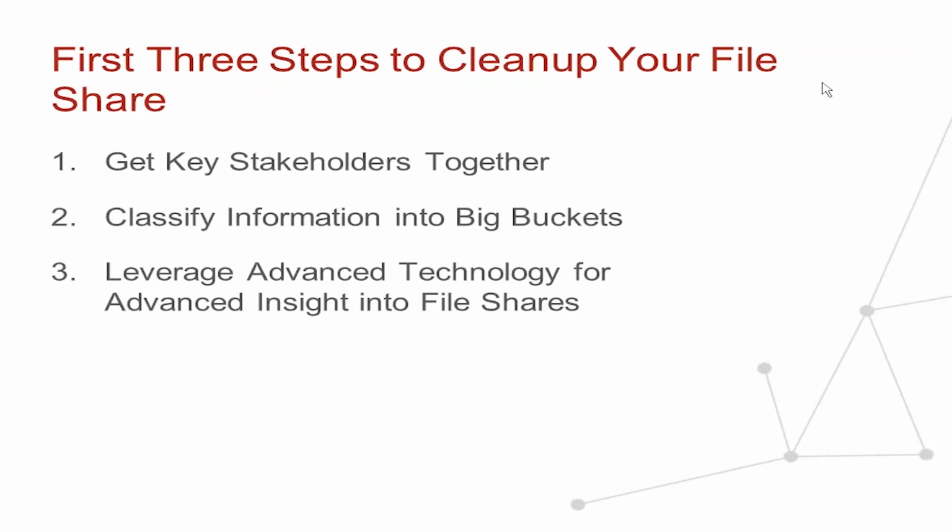Once you've identified the stakeholders and you understand why you're doing the project, what some of the key drivers are, the next key thing to keep in mind is focusing on the bigger buckets of information. When you look at 1 petabyte of data, it can be pretty overwhelming to try to classify every little detail of it. But there's a lot to be gained from looking at the larger buckets and going after the most important information. And we'll talk about that in more detail down the road as well.